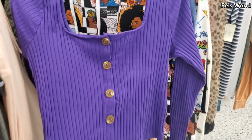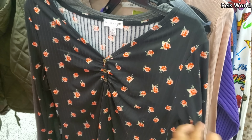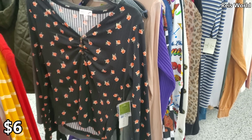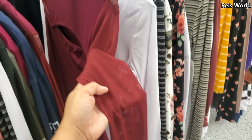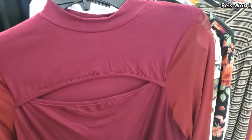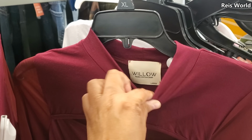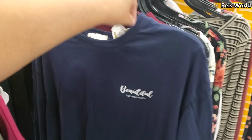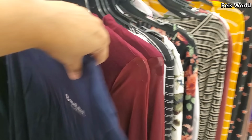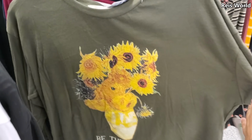$6. Really cute. I love the buttons and I love that color. We have the floral print. 3 buttons right in the front for only $5.99. Yellow stripe for only $8. $10 mesh sleeve. Then you have that peekaboo right in the front. And the brand is called Willow. And Beautiful by French Pastry. That's $11. And here's the back. It will be long sleeve. Be the Light, only $11.